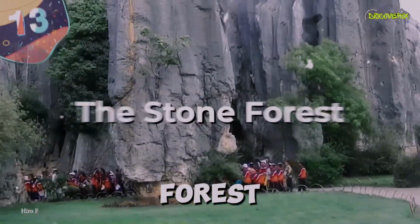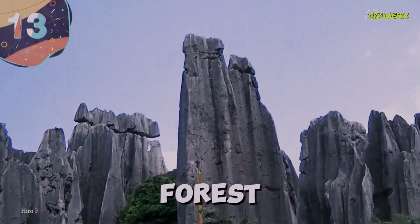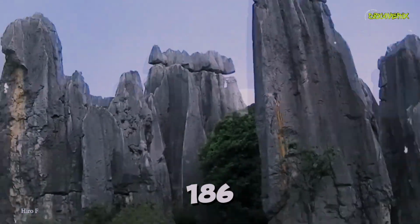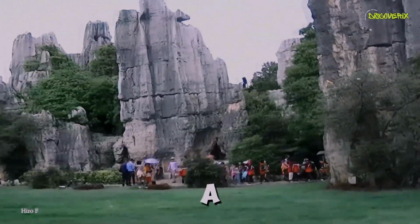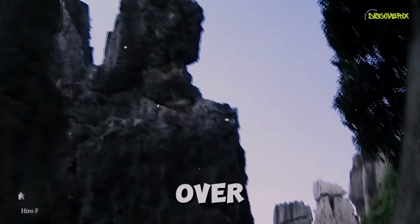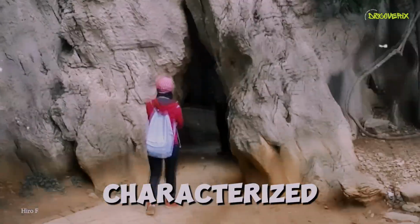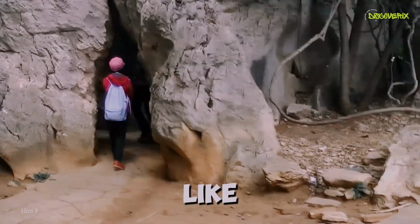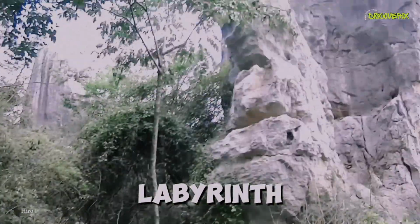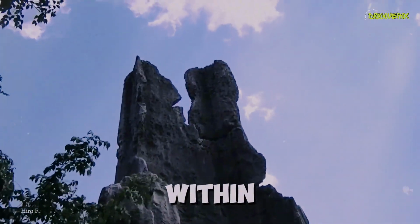Number 13, the Stone Forest. Located in China's Yunnan province, the Shilin Stone Forest spans an impressive 186 miles and presents a vast and otherworldly landscape of karst formations dating back over 270 million years. This stone forest is characterized by towering stalagmite-like pillars that form intricate labyrinths, creating an environment where it's easy to lose your way amidst the maze.